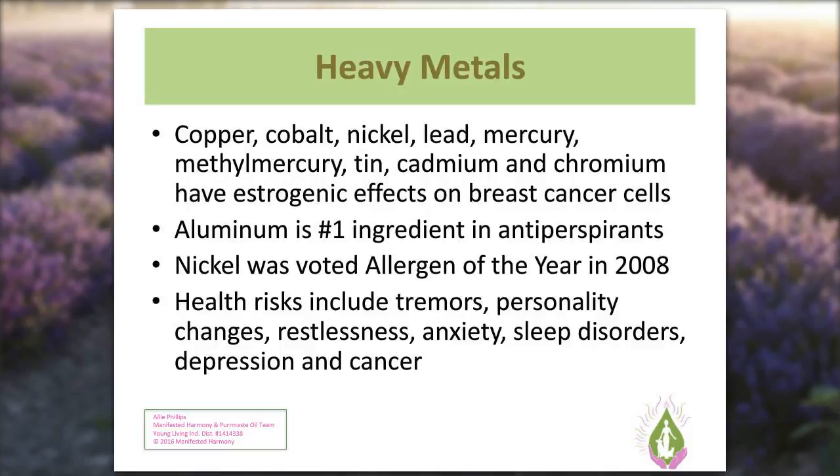Heavy metals is next because heavy metals have an estrogenic effect on breast cells, specifically breast cancer cells. So aluminum is the number one ingredient in antiperspirants, but we encounter a lot of heavy metals just living and using products. We encounter copper, cobalt, nickel, lead, mercury, methylmercury, tin, cadmium, and chromium, and all of these have estrogenic effects. But the biggest culprit is antiperspirants, because aluminum is the number one ingredient. If you have an antiperspirant, go look at it. You're going to see that it is the number one active ingredient.